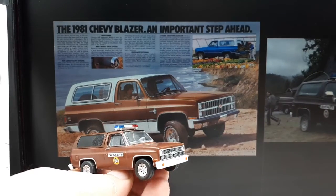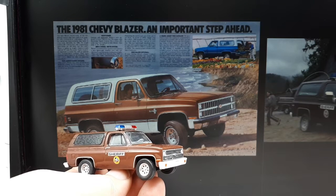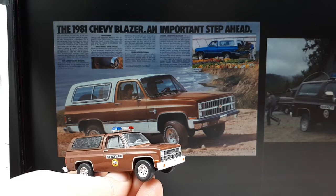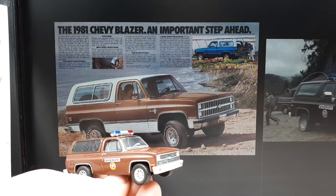Okay. I wonder why that is. You have decades of people knowing what a Blazer is, and then they just replace it with a new name called the Tahoe. Did it have something to do with smoking? Blazing? I don't know. Okay, well anyways, here's a cool little old vintage ad.